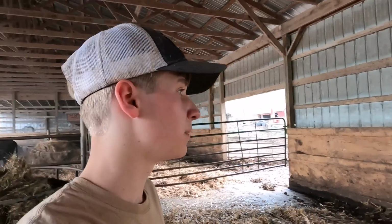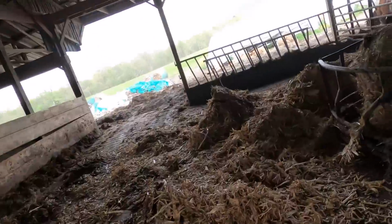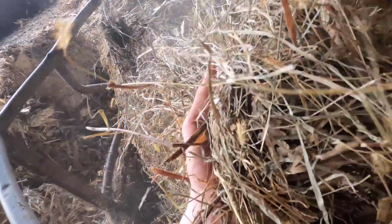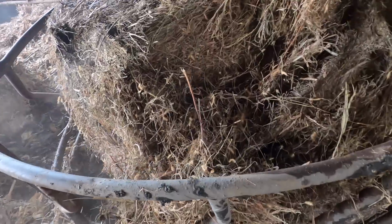Always enjoy seeing them come in the fresh bedding, running around, jumping and playing around. This bale here that I put in, I believe that was second cutting orchard grass. That's really good quality hay there. So it'll be good eating for them.